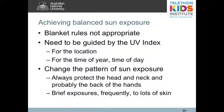Based on what I've said before, I think we need to change the way we expose ourselves in the sun. So we should be going out frequently, several times a day, and having 10 or 15 minutes, or 5 or 10 minutes, of brief sun exposure. Going to get your coffee, going to get your sandwich at lunchtime. Protect your head and neck. Those are the places where you get your skin cancers. But otherwise, expose as much skin as you can. And if you can't, like in Canberra, then you're going to have to take a vitamin D supplement. Nobody's going to expose their skin in Canberra in the middle of winter.